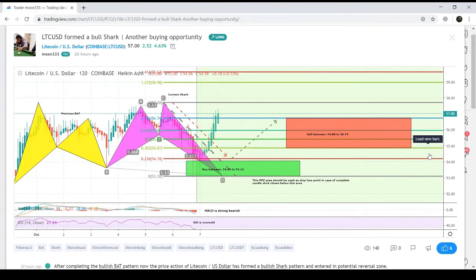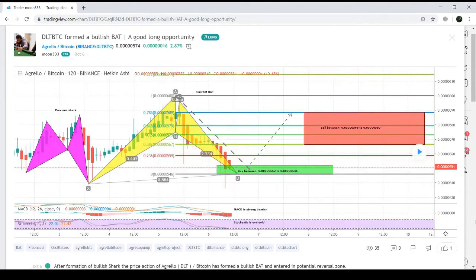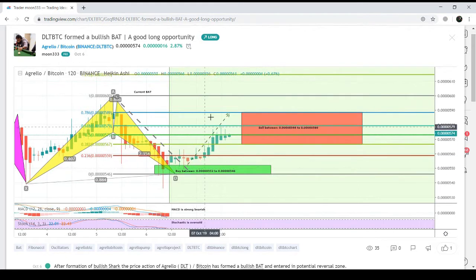And after this I posted the ADA or Cardano chart. And this was the ADA Cardano chart, and this trade is also executed successfully. You can see here. I also posted this DLT chart where the price action formed a bullish bat pattern, and this idea is also executed successfully and the price action has hit the sell zone.